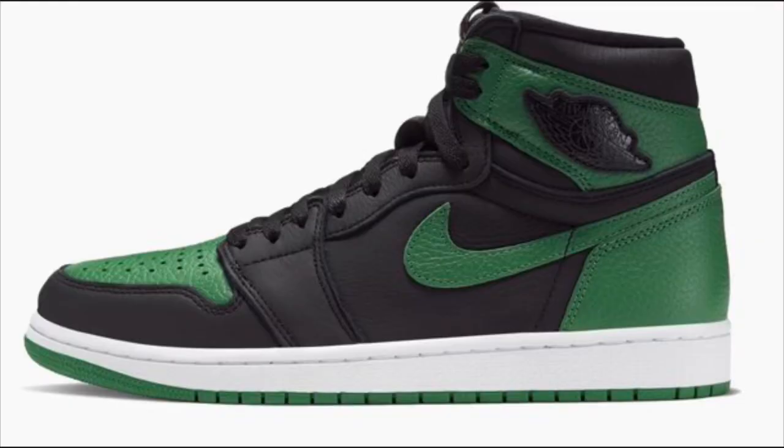I know most people were stagnant with the 2.0s. Most people would love the 2.0s, but me, I'm more of an OG, so I'm going more with the pine green 1.0s. But that shoe slowly crept up, guys. It was a dope shoe. In my opinion, guys, I love the shoe. I love what the shoe has done throughout the years.